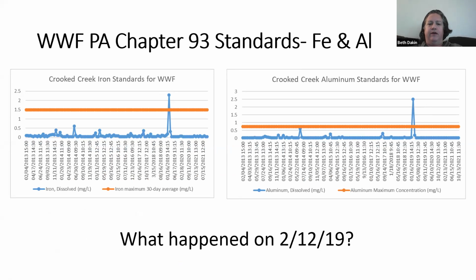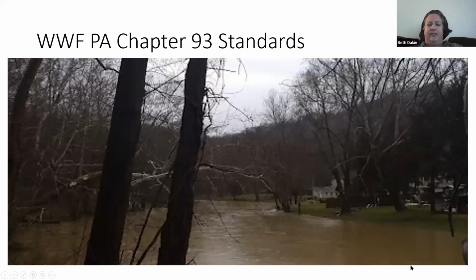And I lumped the standards for iron and aluminum together because they really show the same thing. And the question I got from this is, what the heck went on February 12th of 2019, where there's a huge spike in both iron and aluminum? Well, if you go to the next slide, you will see this is what was happening on February 12th.